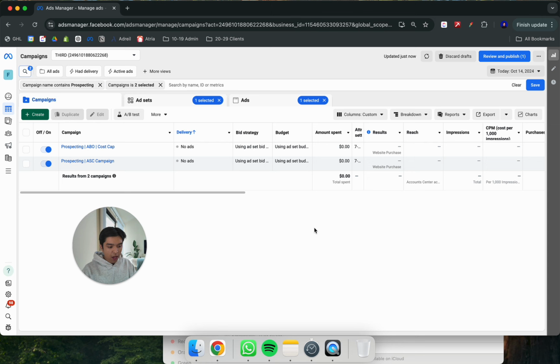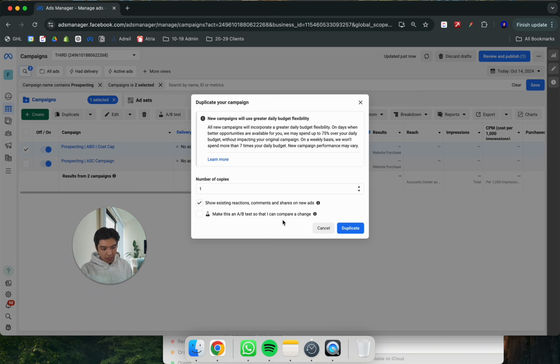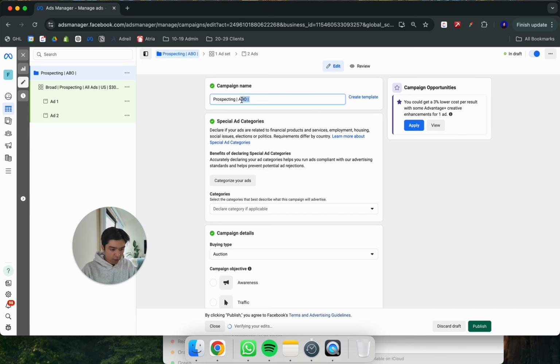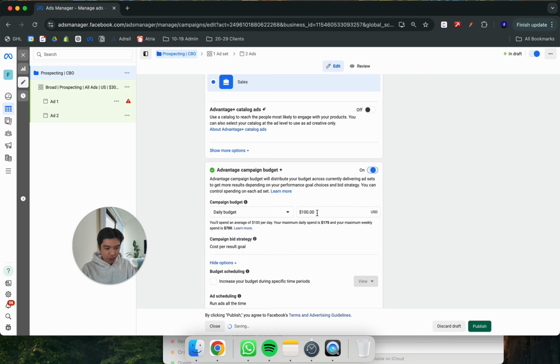If you've built out the ABO campaign, you can literally just duplicate it. If not, you just create a sales campaign the exact same way we just did. Manual sales campaign. But I'm going to show you the key difference that you have to keep in mind when you're building out the CBO, which is firstly taking off the cost cap name and calling this a CBO campaign. Okay. And then you need to actually turn it into a CBO campaign by selecting Advantage Campaign Budget.